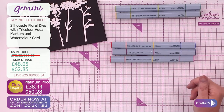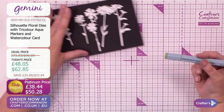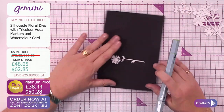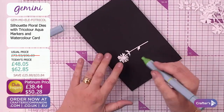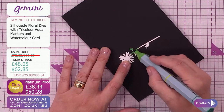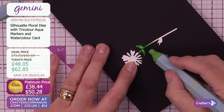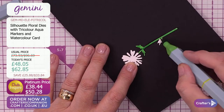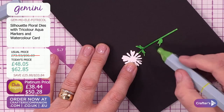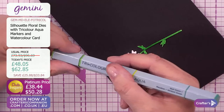So two ways to do this. It may be that you want to take your pen and go direct to the card. So if I just take that little daisy, for example, it may be that you just want to use your pen and literally take it straight to the actual card itself, which is absolutely fine. We don't see that happening very often, though, do we, with these pens? No, we tend to use them more as a sort of a paint, which I'm going to do as well. But, you know, if that's where you want to go with them, that works just fine.